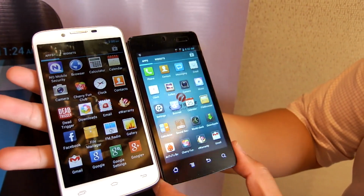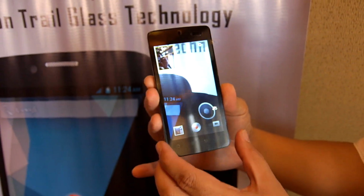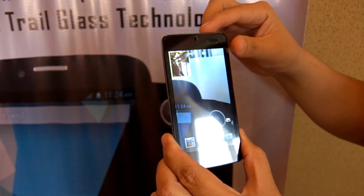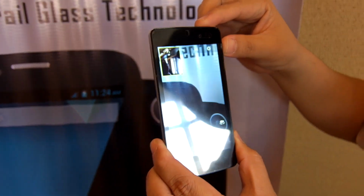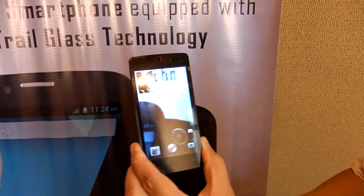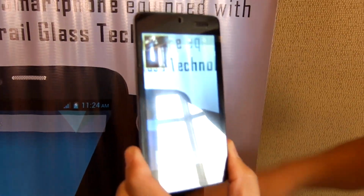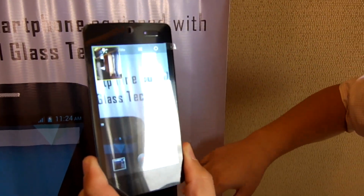This phone can handle picture-in-picture. As you can see here, both cameras are functioning at the same time. You've got your front camera on this side, and there's Alexi waving his hand. You can still see the back, so we have the tarp here for Cherry Mobile.